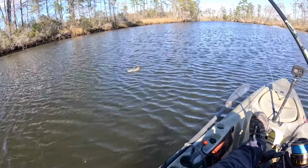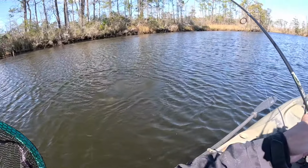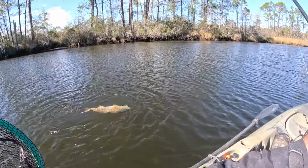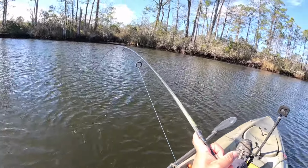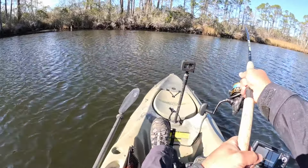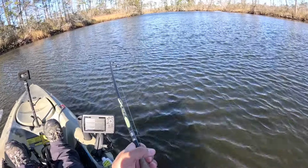See how he's hooked. Oh. Let up a little bit. Got him right up under the chin. Nice redfish here. Beautiful. Man. Honestly, I thought I had snagged a log there, but then it started to move. Heck yeah, man.